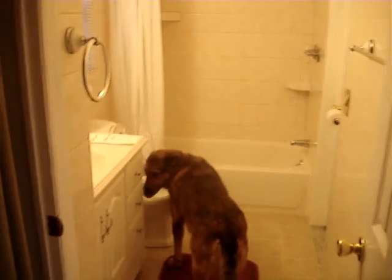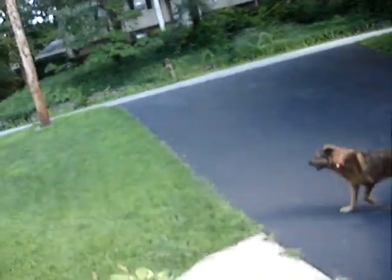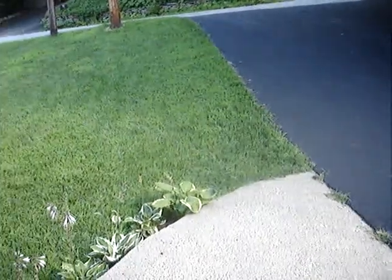Here's Rocky taking a drink. He's a very thirsty dog. So, ooh. Outside. Outside, yes, that's right. Let's go outside. Rocky! Rocky, get back in. Come on. Yeah. Rocky, come on. Get back in. Rocky! Hey! Rocky, hey. Come on! Down here. Rocky, get in now. Come on. Good boy. Good boy.